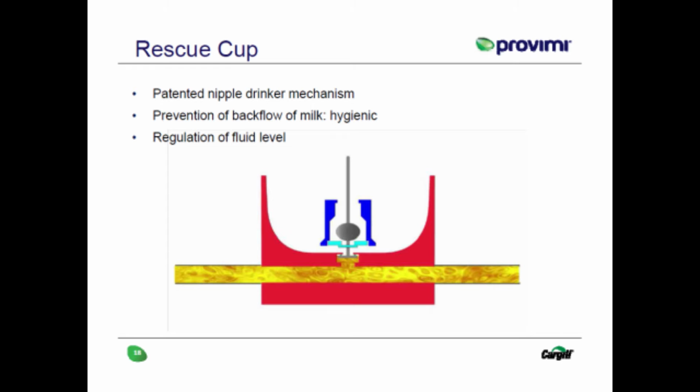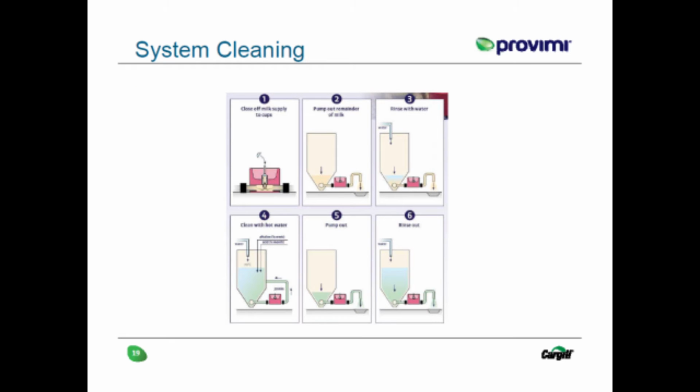They can't play around with it and slosh it up. So there's a lot less waste with the design of the drinker cup that they use in the Netherlands. A little bit on the cleaning of the system.